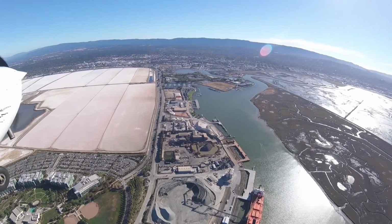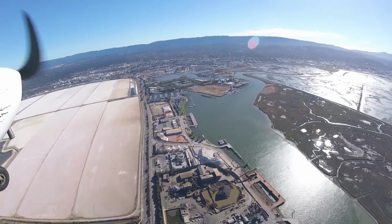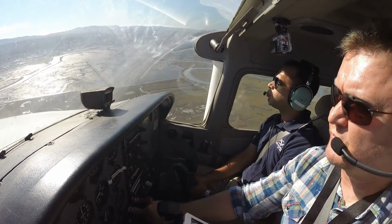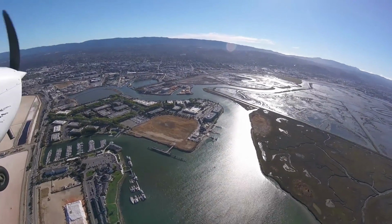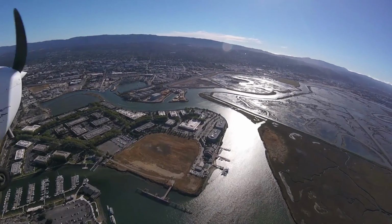San Carlos Tower, Skyhawk 9501 Whiskey is over the cement plant. 9501 Whiskey, San Carlos Tower, runway 30, cleared touch and go. Cleared touch and go, runway 30, 01 Whiskey, and request a right crosswind departure. 01 Whiskey, after completion of touch and go, right crosswind, Belmont departure approved. Right crosswind departure approved after the touch and go, 01 Whiskey.